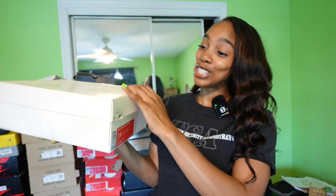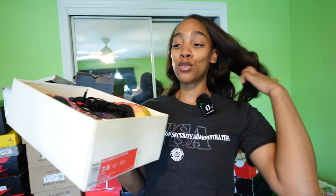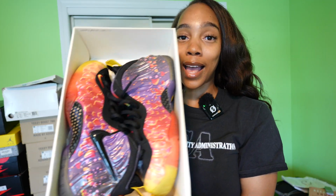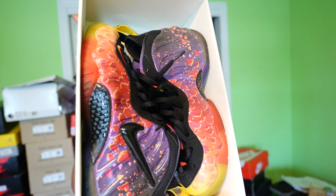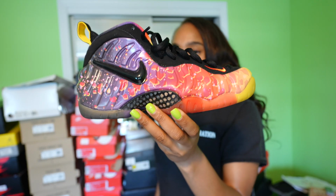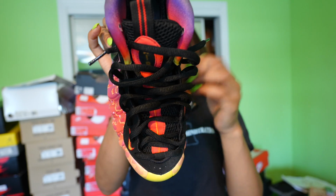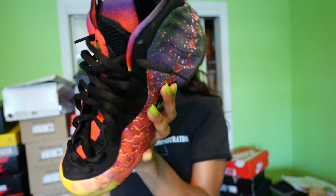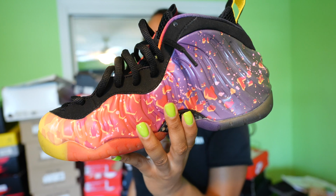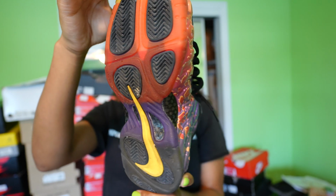My next pair of sneakers are the Foamposite. Gosh, these are the Asteroids, y'all. People don't even wear these anymore, but when I was in high school, everybody had the Asteroids. If you didn't have the Asteroids in high school, you wasn't popping. I know y'all remember these sneakers. Comment down below and say Asteroids if y'all remember these sneakers. These are a keeper. I don't think I could ever let these go.